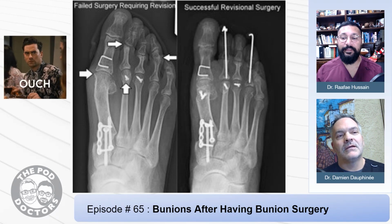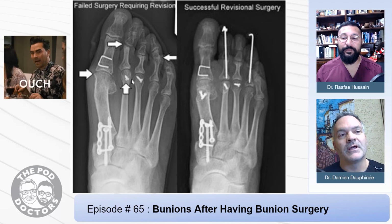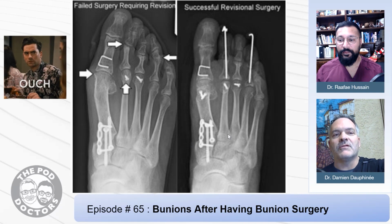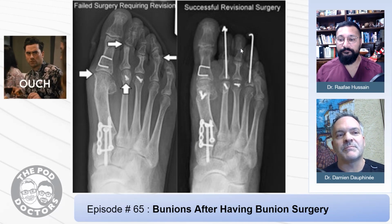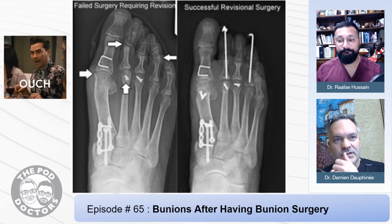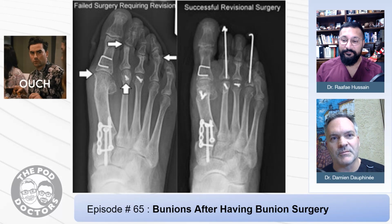Yeah, but they did the Weil with that, so I'm assuming it was probably longer. Yeah, but it looks like I guess they didn't do anything in this right hand picture. But look at the metatarsal head. It looks like it's been completely eroded. Yeah. So did that happen in the interim, or did they go in and remodel that with the second surgery? That I'm not too sure about.